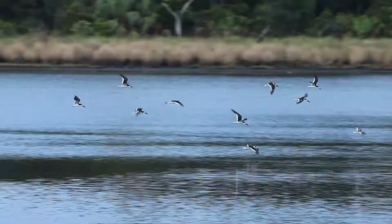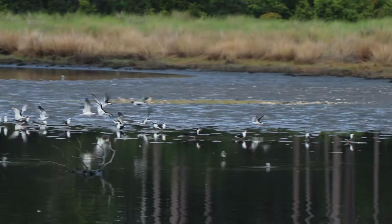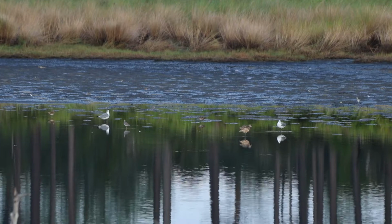There's the black skimmers barking. There's an art to counting shorebirds because they keep moving around. They keep walking back and forth. And what I promise the Fish and Wildlife Service is that I will be as accurate-ish as possible.